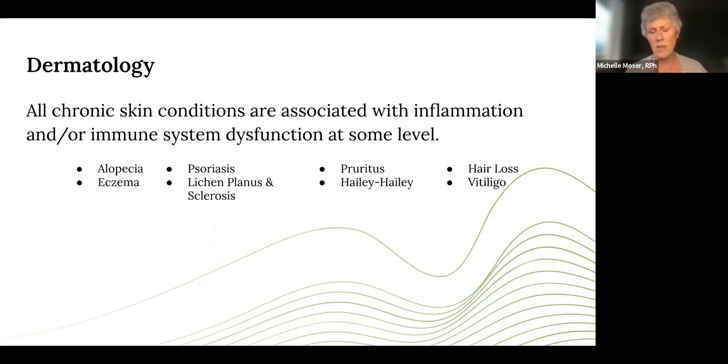So Hailey-Hailey is an autoimmune issue that dramatically impacts the everyday life of these individuals, men and women. A lot of times they aren't able to put clothing on just because they are so inflamed and in such pain. But even with psoriasis, that's a very unsightly disease for a lot of people. It's red, it's raised, it's got a huge plaque associated with it. And a lot of times it's in areas that either bend or poke out.